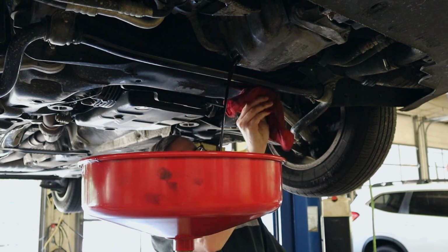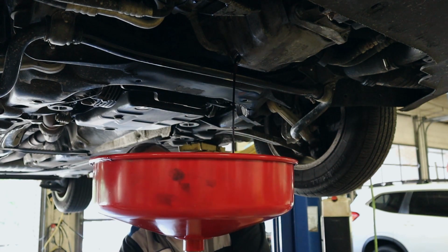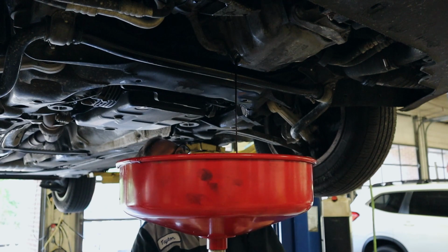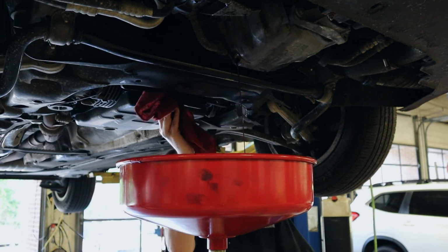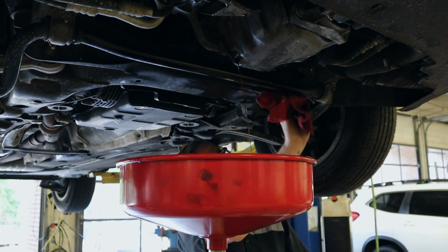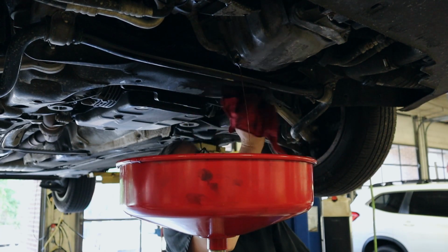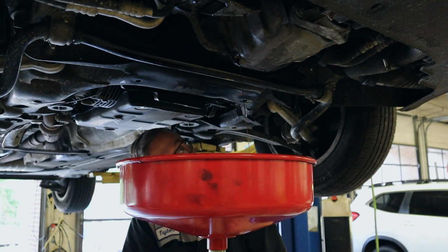So just making sure I get the little drips and everything that are off the subframe and repositioning my pan to catch everything. That oil drains right out of that oil filter and it gets this whole area oily. You don't want to cause any drips.